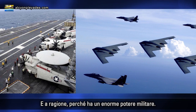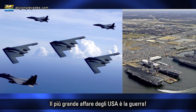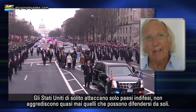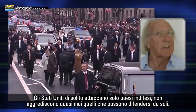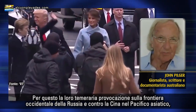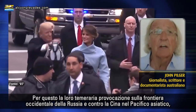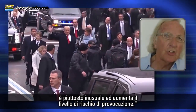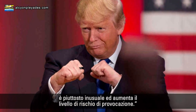Quite rightly, because he has this enormous military power. The United States' biggest business is war. The United States usually only attacks defenseless countries. It rarely attacks countries that can stand up for themselves. That's why this reckless provocation on the western borders of Russia and in the Asia-Pacific against China is slightly unusual. It's taking it up to another level of risk and provocation.